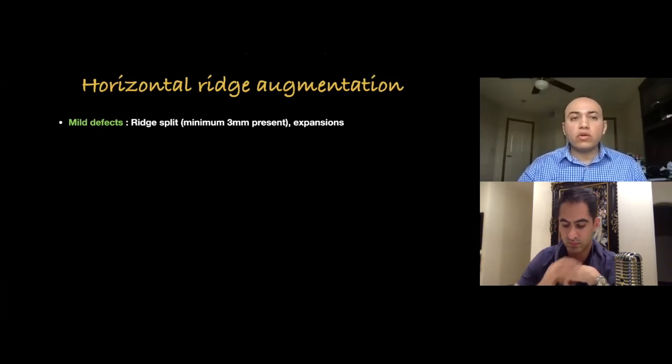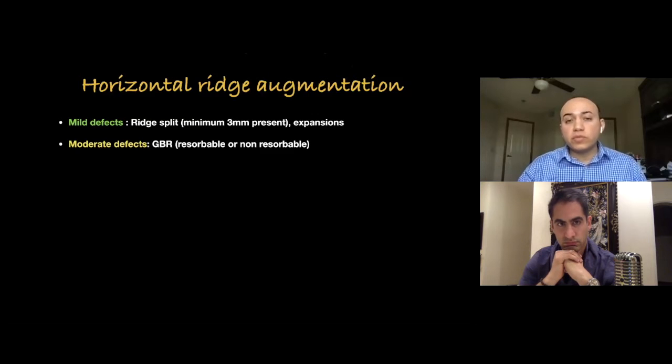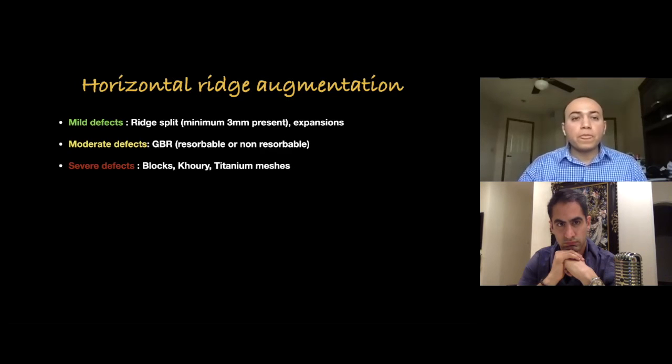Now, horizontal augmentations, the way I look at them, I kind of put them in three different categories. Mild defects, these ones you can do ridge splits. At least 3mm bone has to be present. You can't do it if there's only 2mm bone or less. And then what you do is you can also use expansion, like Versa. Moderate defects, where you can do GBR, whether resorbable or non-resorbable. And these ones you can actually do simultaneous implants. If I have like 4 or 5mm bone, I can do simultaneous implant placement with GBR. And then severe defects. These ones you have to use something that's really invasive, like block grafts, Cori, or titanium meshes. So depending on how much bone is present, I look into these three different categories and I decide which technique I'm gonna use.